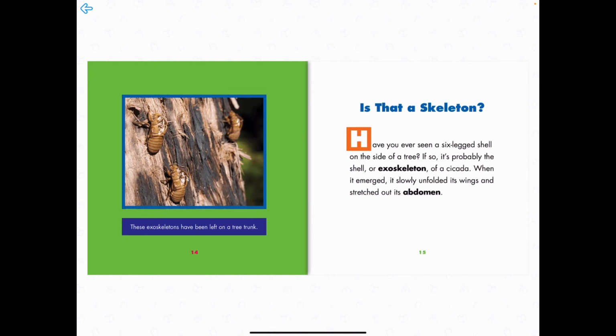Is that a skeleton? Have you ever seen a 6-legged shell on the side of a tree? Well, if so, it's probably the shell or exoskeleton of a cicada. When it emerged, it slowly unfolded its wings and stretched out its abdomen.